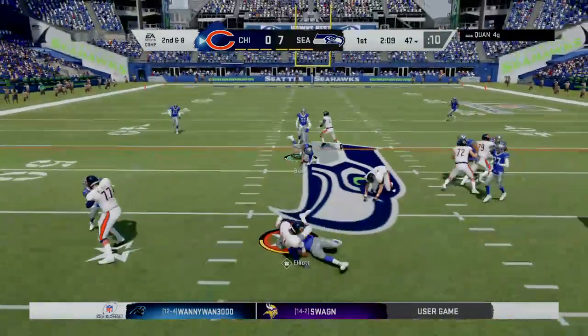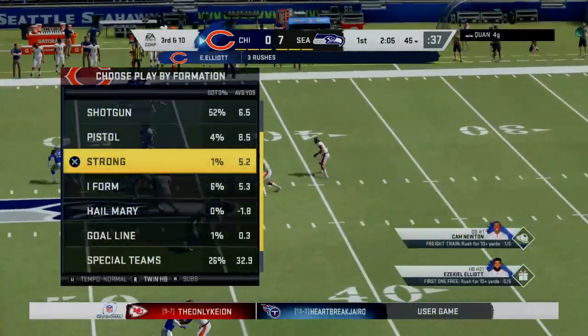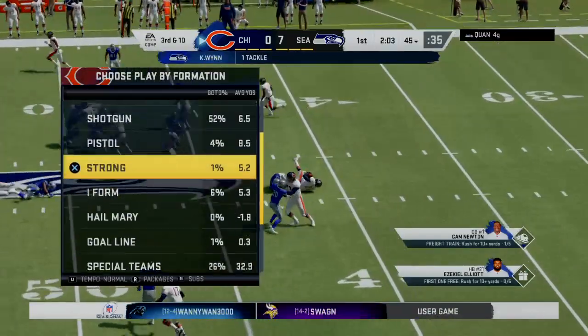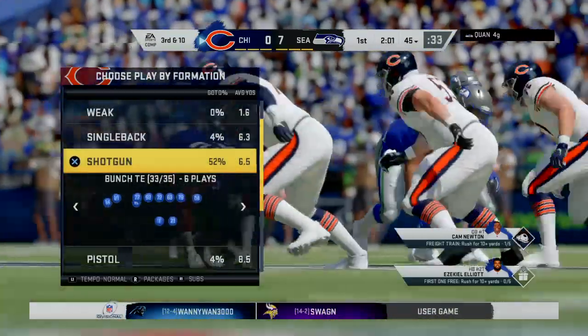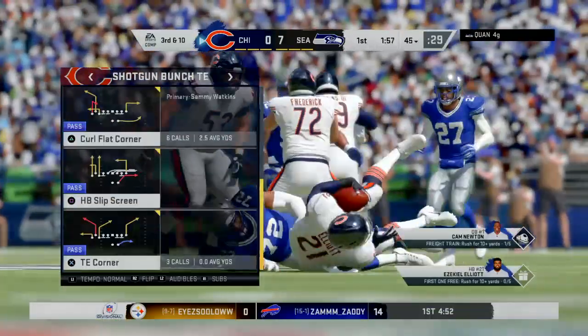From the pistol, here's Elliott. And he is met quickly in the backfield. Down he goes, folded like a lawn chair. This will be a 2-yard loss on the play. And that's going to make it 3rd down and 10.